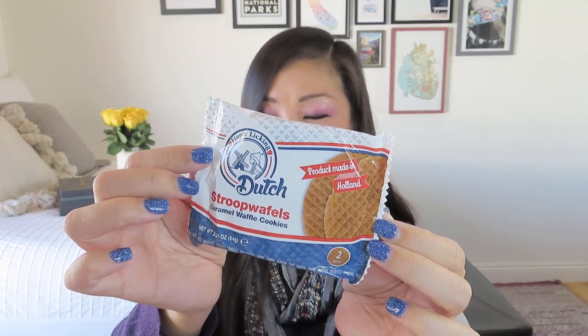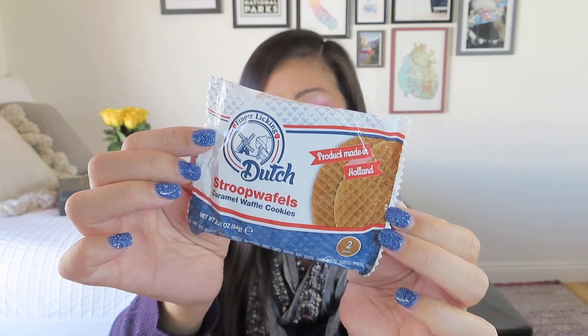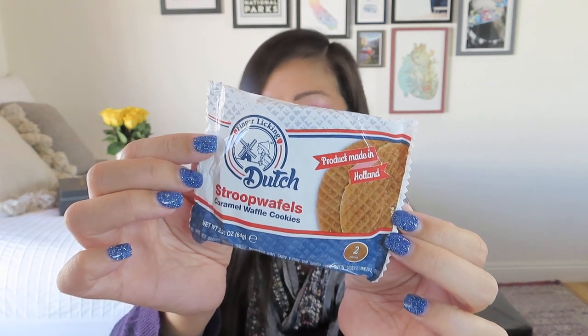which for a while, I swear there were so many stroopwafels in subscription boxes. The trick with these is not to just eat them like a cookie. You really have to eat them as they're designed, where you put them on top of a nice steaming cup of coffee or tea so that all of the caramel inside gets all melty to the point where you're almost worried it's going to fall into your cup. And then it is delicious and soft and chewy and so good.